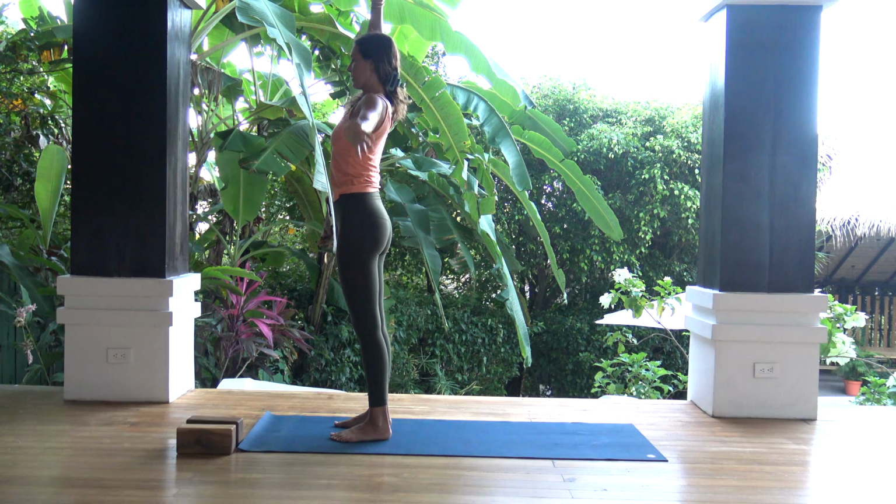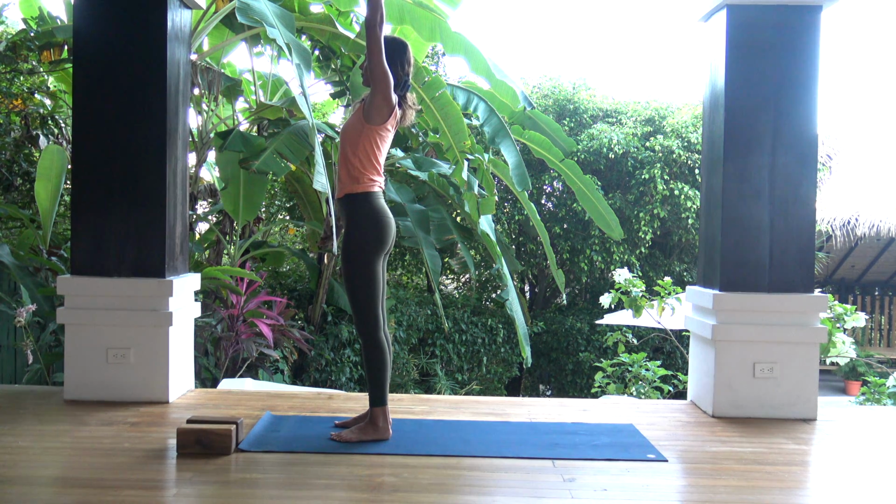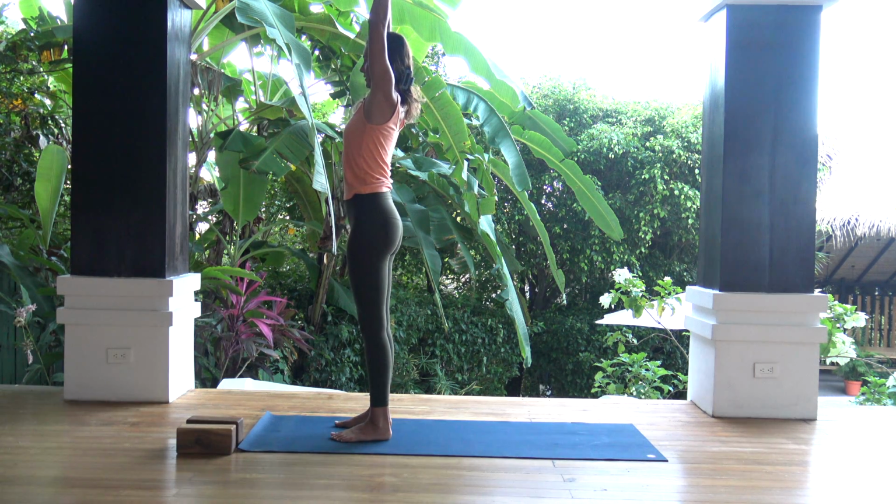Exhale, left hand down by the side, right arm reaches up and over, root down through your right foot as you reach through your right fingers, chest open. And then inhale, both arms reach up. Touch your palms to one another. Stay here for your exhale.